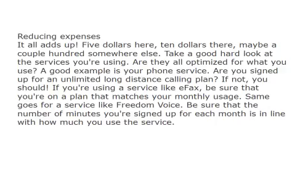Reducing expenses. It all adds up. $5 here, $10 there, maybe a couple hundred somewhere else. Take a good hard look at the services you're using. Are they all optimized for what you use? A good example is your phone service. Are you signed up for an unlimited long-distance calling plan? If not, you should. If you're using a service like eFax, be sure that you're on a plan that matches your monthly usage. Same goes for a service like Freedom Voice. Be sure that the number of minutes you're signed up for each month is in line with how much you use the service.